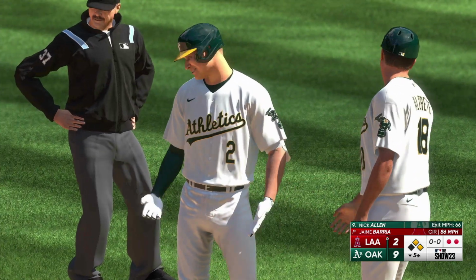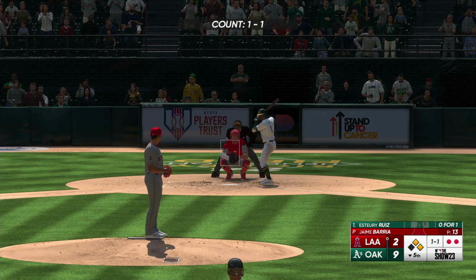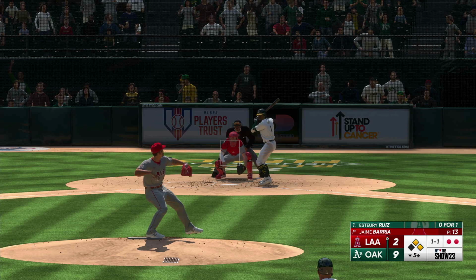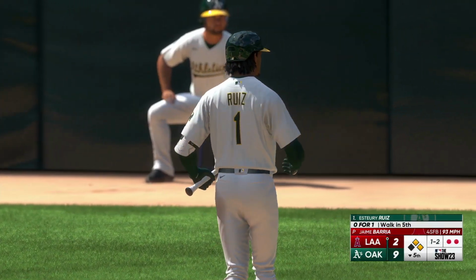Made a good pitch on the inside. Got to hit it off the handle, but he still muscled it out there. You just have to tip your cap on the mound. Next to hit, Esteury Ruiz. Next offering is in for a strike.